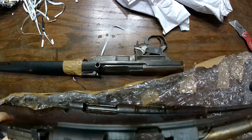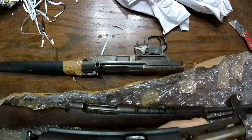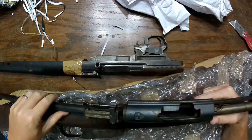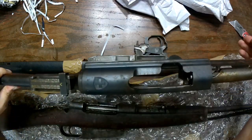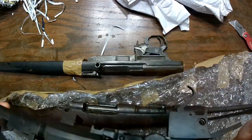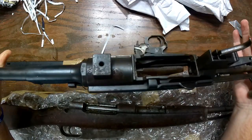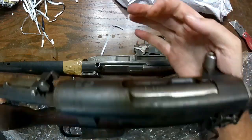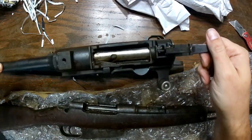As you guys well know, I do not profess to know everything about these. I don't even know if I know how to get this bolt out of here. I probably don't. So you can see there's a little bit of rust in here. I'm going to get this bolt out off camera because I want to know what this bore looks like. But it does go in and lock in.